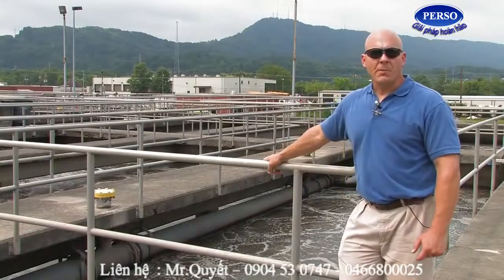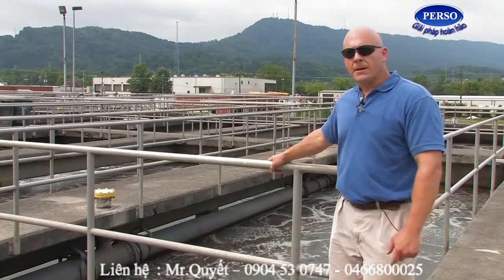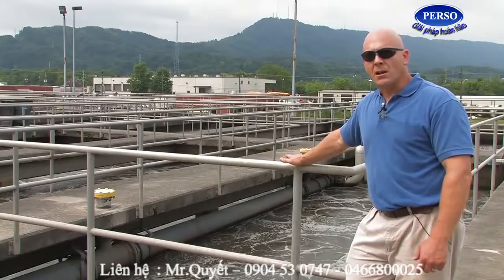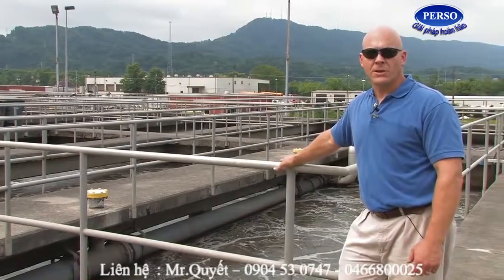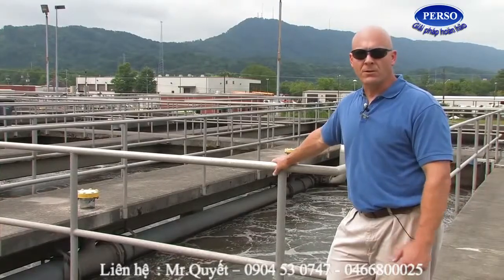Here we're at the aeration basin, and this receives the effluent from the trickling filters. It's about 2.5 million gallon tank, and the water takes about 4 hours to go through it once it enters. Here we depend on the bacteria to do the treatment for us, and we monitor what we call a mixed liquor, and we also monitor the dissolved oxygen, which is pushed into this basin through fine air diffusers.